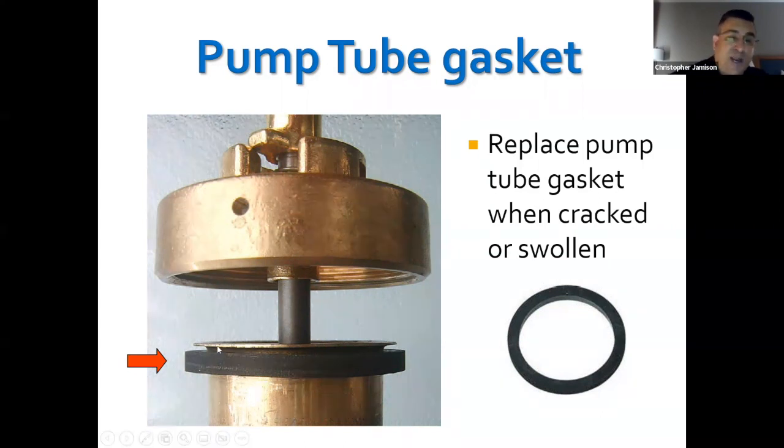You can straighten it out with a pair of pliers, get it as straight as possible. Sometimes you can put it on a hard surface and use a small hammer to tap it until it's flat all the way around. There's a lot of ways to make sure that it's fixed, but if it's bent, it's not going to seal correctly.